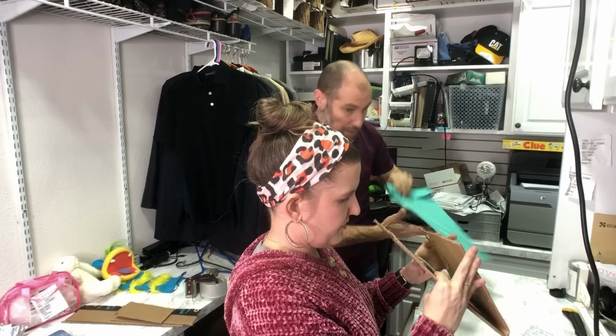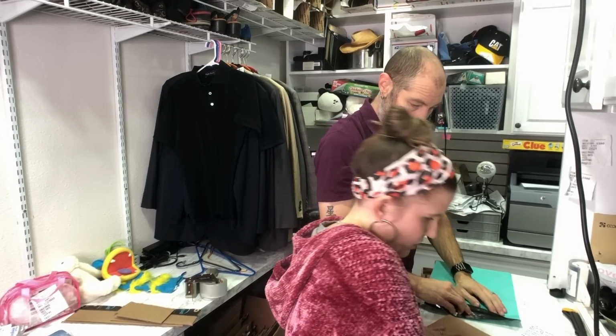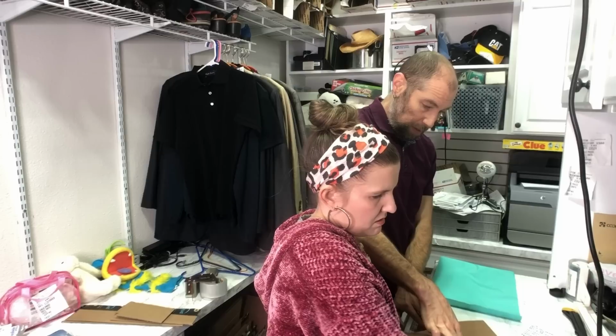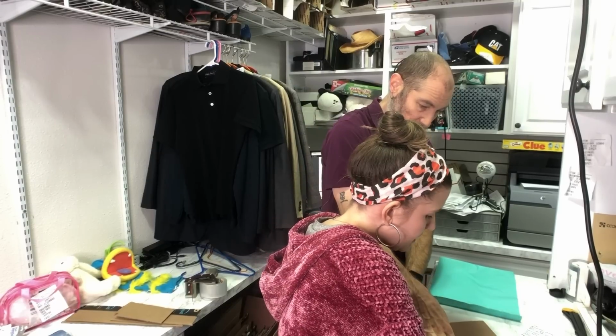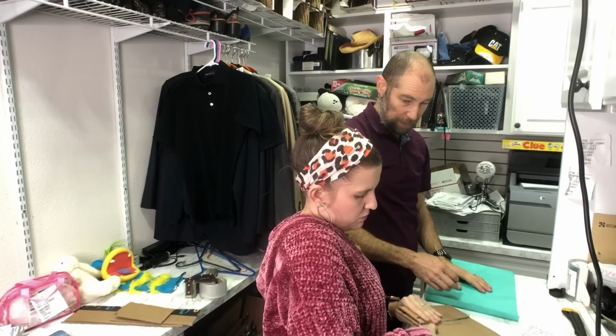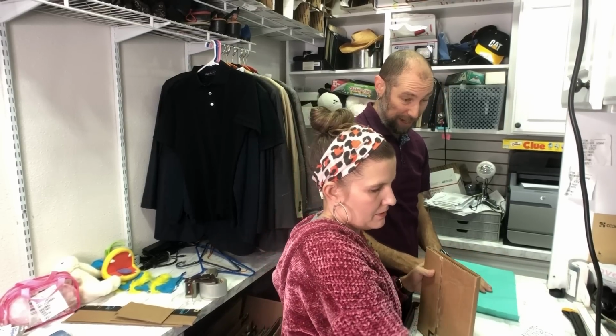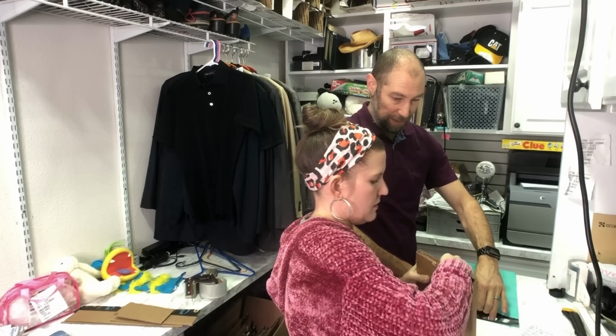So as long as it stays flat, we can pretty much mail it in a poly. It's fine. Just letting people know. I'm going to tape the top and the bottom so it doesn't slide out. Don't go sliding up. Trying to escape. Because it will. It absolutely will. Very nice.